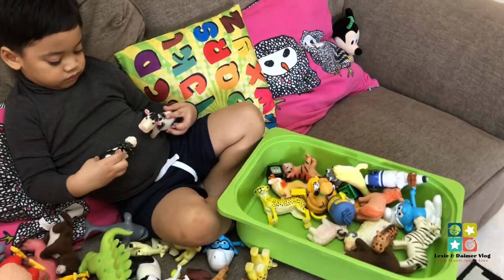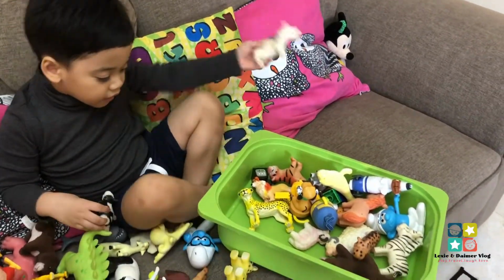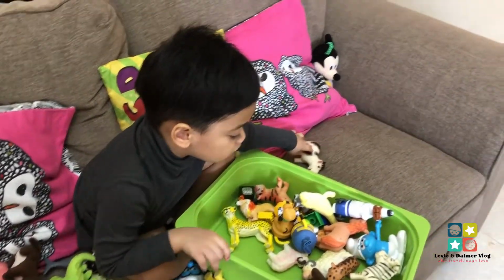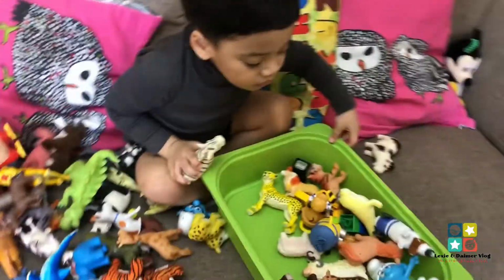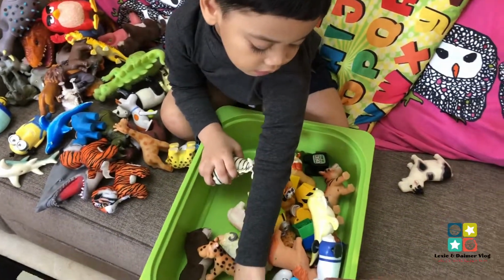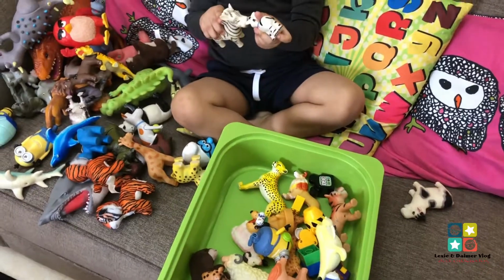Okay, what else? Look at the zebra. It's cute. Where? There. Zebra. Zebra, horse. Where? Come see. The horse. Here. Where? Here. Oh, this family. Okay. The zebras. It's the zebra's family.